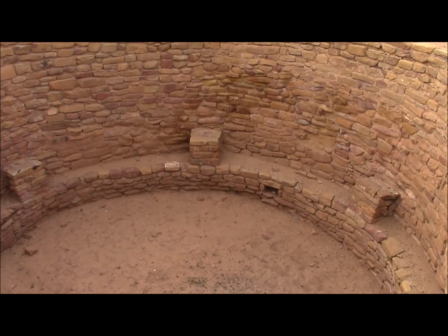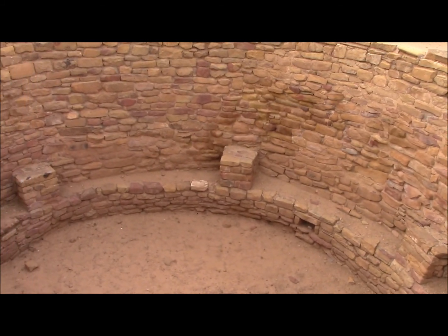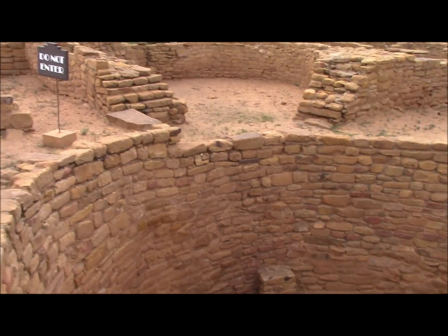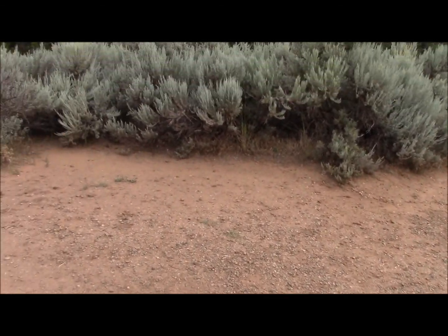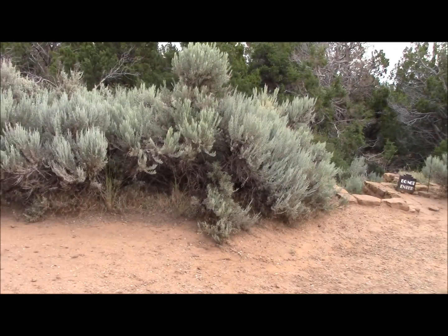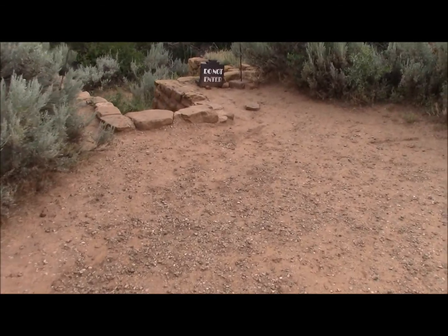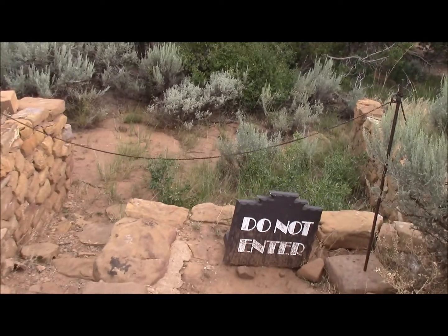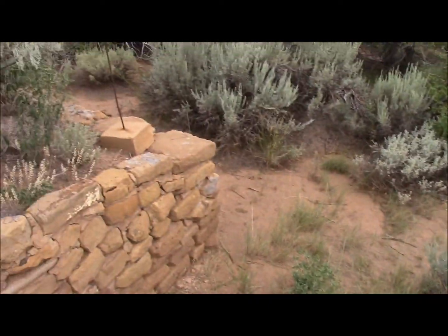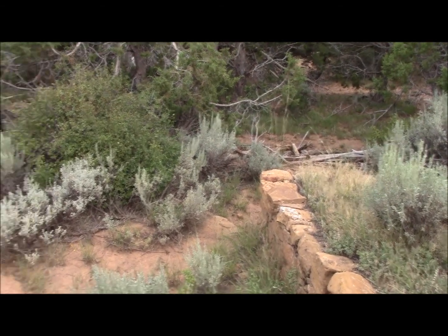I gotta take a peek in this kiva. It says do not enter, but I'm gonna take a peek. Just big, nothing special, just big. Oh, there's something over here, let's see what this is. Do not enter. Doesn't look like much of anything, it's just woods.